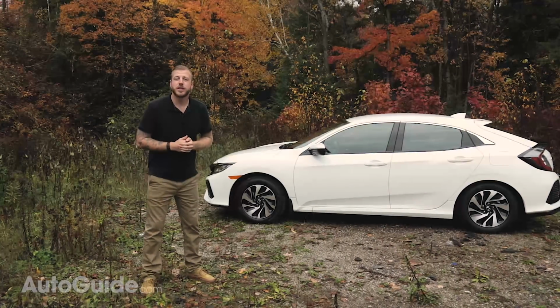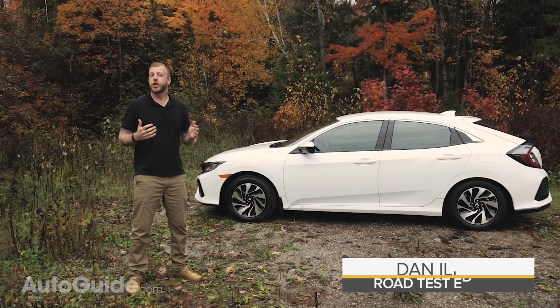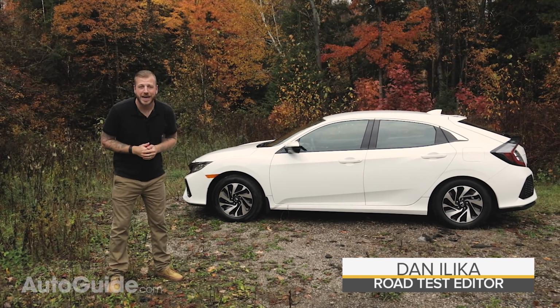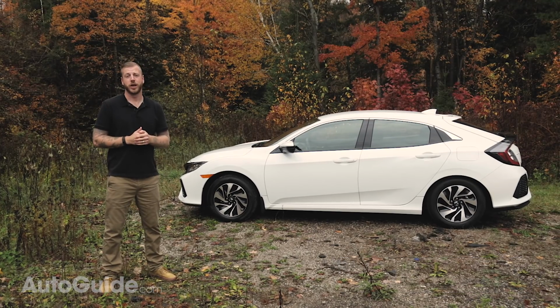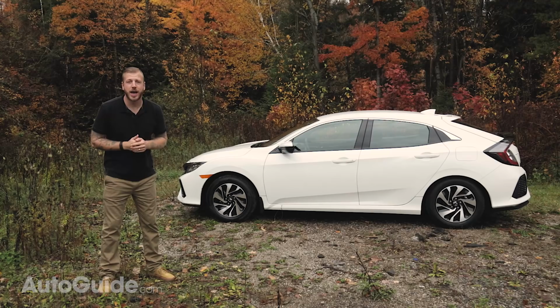When I was in high school, it seemed like everybody had a Honda Civic Hatchback. They were cheap to buy and easy to work on, leaving a whole generation to go all Fast and Furious with shameful mods. And then they disappeared, leaving a big gap in Honda's lineup.